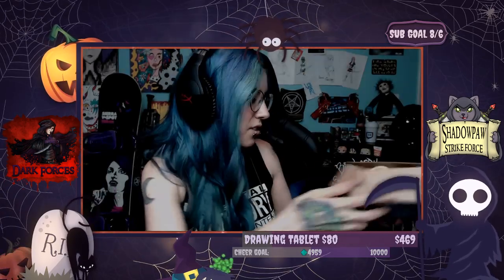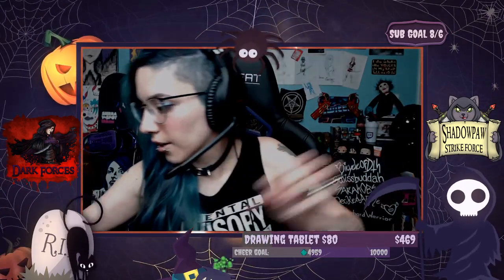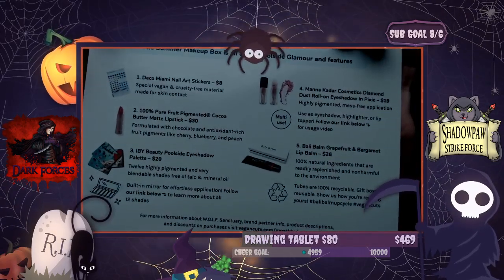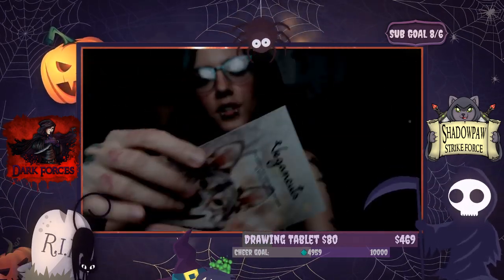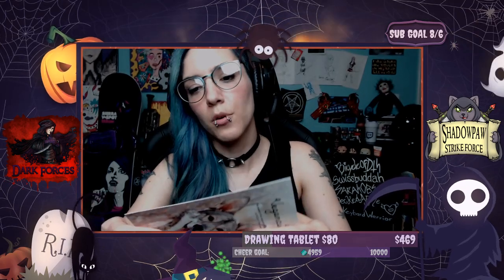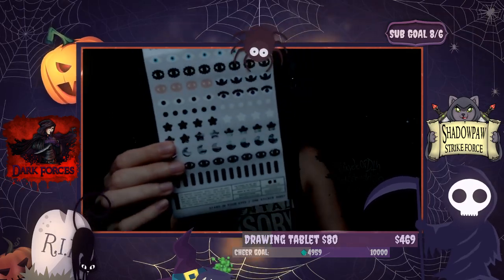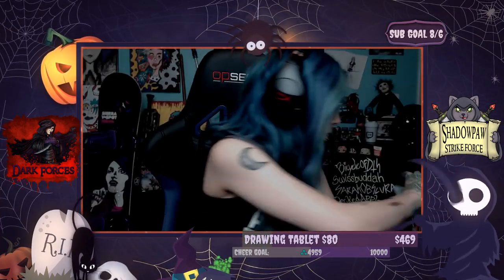And now let's read the description of the box here. Okay, so this is everything that came in. This is the summer makeup box. It's all about poolside glamour and features. The first one is Deco Miami Nail Art and Stickers, special vegan and cruelty-free material made for skin contact. This one is $8. $8 for these stickers. So that's product number one.